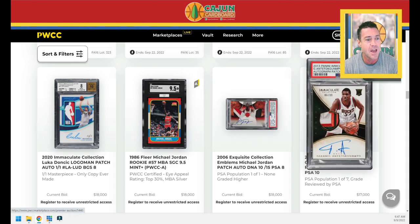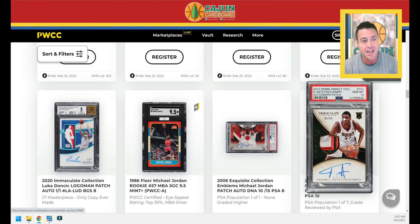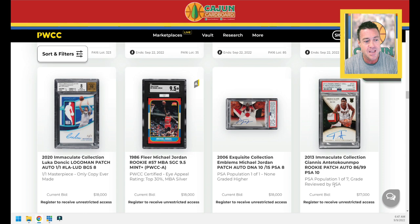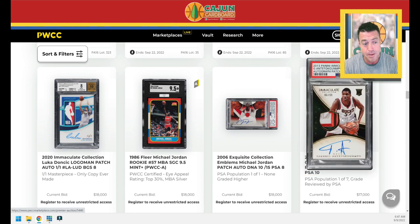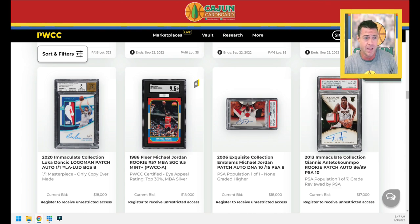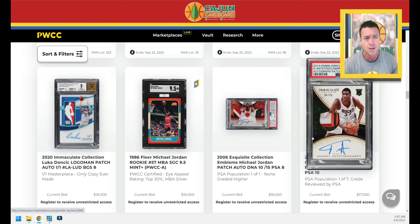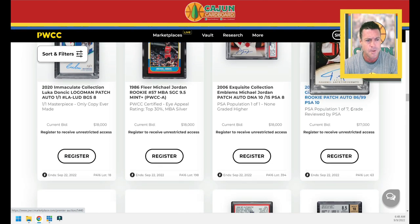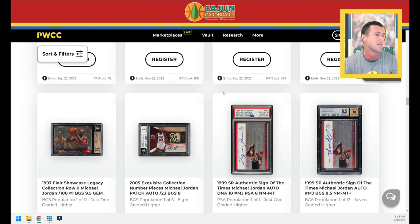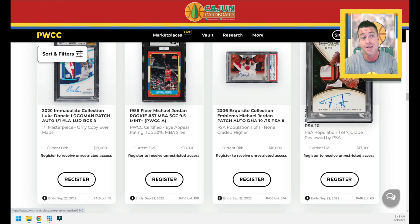Jordan patch autograph, PSA 8. A Giannis 2013 Immaculate Collection rookie. This is a true RPA with a million colors and all kinds of different jersey swatches up here. Really just an amazing-looking card. We remember this early Giannis autograph here. Pop 7. The grade's been reviewed by PSA. I don't honestly know what that means. If you know what that means, let me know in the comments. It was already in a PSA 10 slab. You sent it back and said, hey, make sure. I don't know what that means or why someone would do that. Somebody let me know in the comments. But that's an insane card right there.